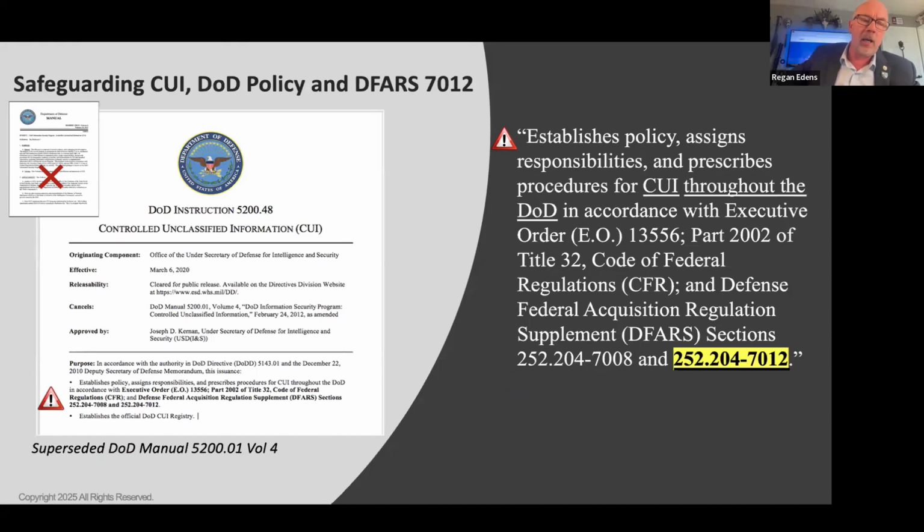When DoD Instruction 5248 came out, it superseded specific guidance provided within that manual. But I'm going to show you in contrast how they say the same things. It's just that DoD Instruction 5248 provides lots of additional guidance that we're going to cover very carefully so that we understand what our responsibilities are relative to what the CUI Marking Training Aid specifies.